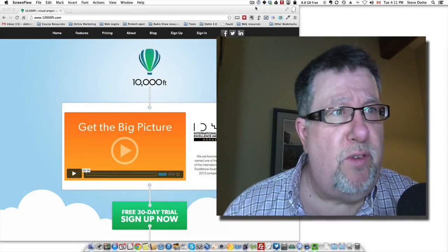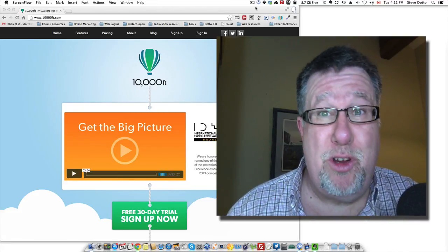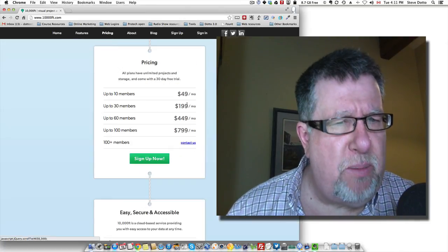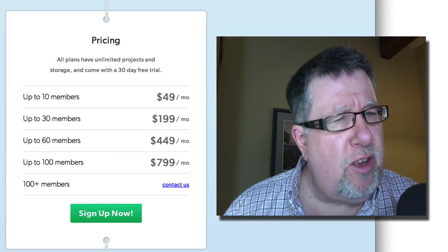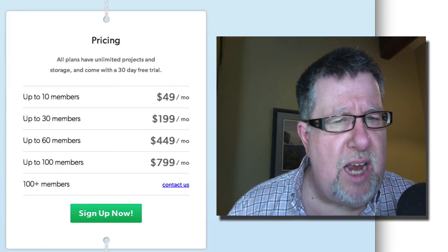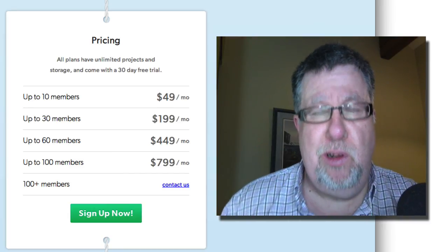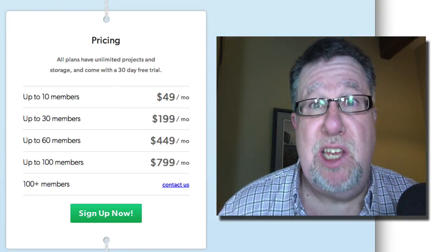There you go, a quick overview of 10,000 feet. Certainly it's an application we could spend hours looking at. One final note for you is the pricing structure for 10,000 feet. Everybody's always wondering about pricing. Not that expensive, actually. Up to 10 people, it's $49 a month, and then it goes up from there. There is, of course, as with all trustworthy apps, I guess, a free 30-day trial for you to give it a shot, see if you like it.